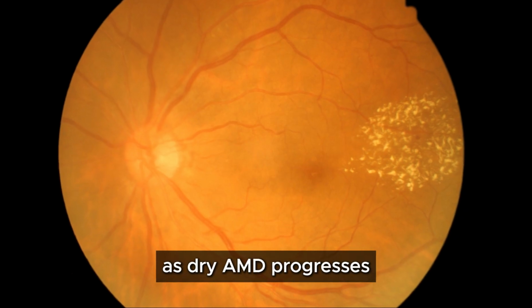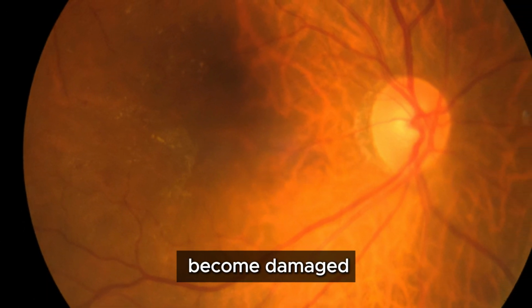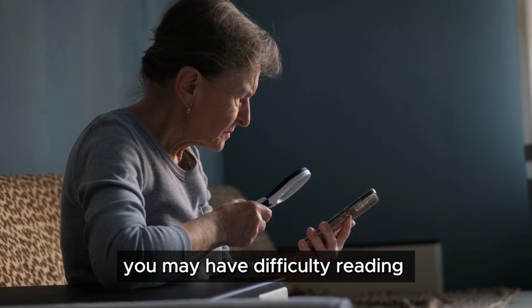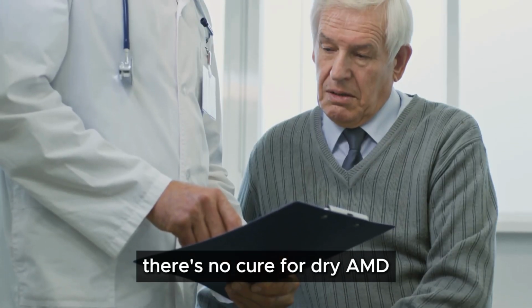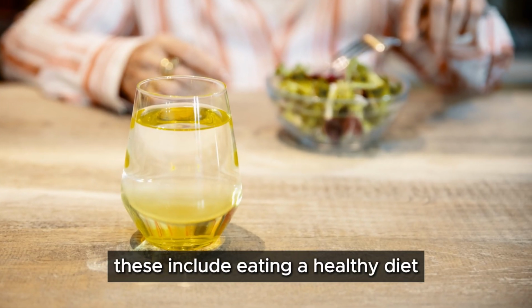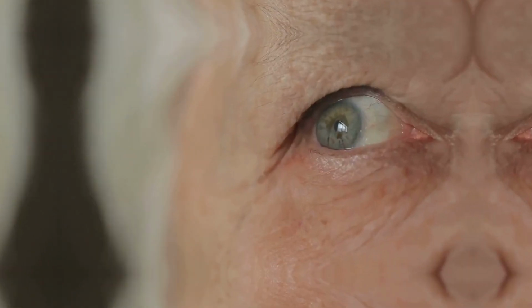As dry AMD progresses, the photoreceptors in the macula become damaged and die. This leads to blurry patches in your central vision. You may have difficulty reading or recognizing faces. There's no cure for dry AMD. However, there are things you can do to slow its progression. These include eating a healthy diet, exercising regularly, and not smoking.